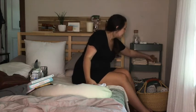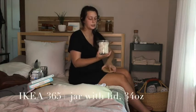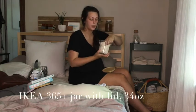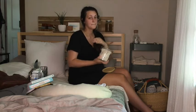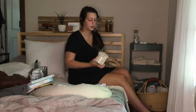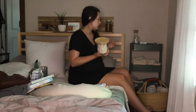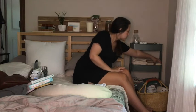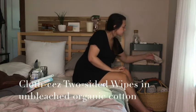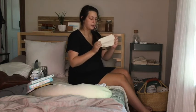And then I got this jar from IKEA just to put a whole bunch of cloth wipes into and keep them moist in there so that I don't have to get up and get them wet every single time I have to do a diaper change, especially in the middle of the night. That's just not realistic. So these, I'll keep some wet, and then I have a bunch here to just stuff back in. These are from Green Mountain Diapers too, and they have a flannel on one side and a terry cloth on the other side.